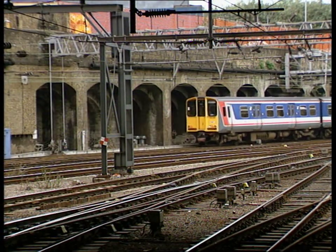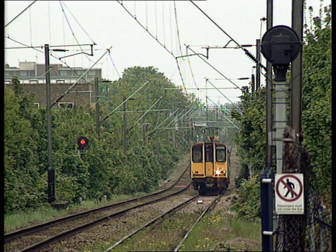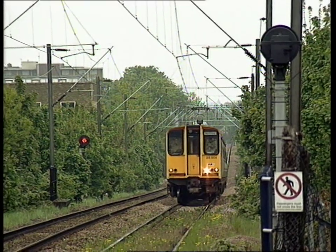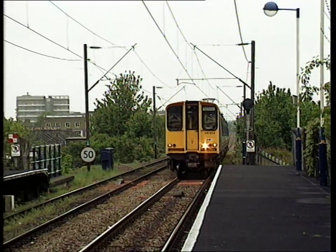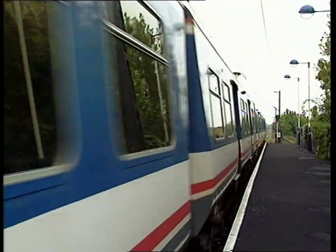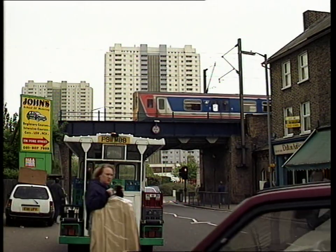The Class 315s were originally built for services to Shenfield, but have migrated to the Inner London lines as time has gone on. This one is approaching Edmonton Green, the modern name for Lower Edmonton. The view from the road has changed somewhat. The modern tower blocks dominate the scene today.